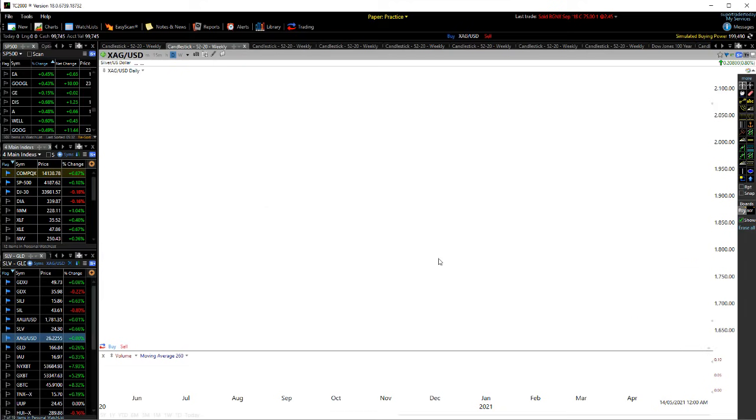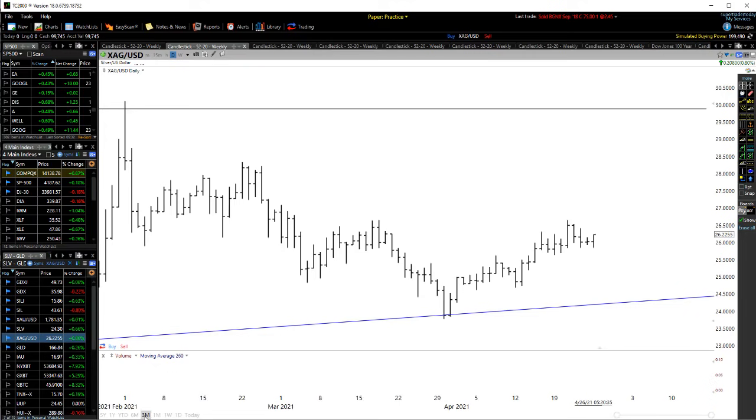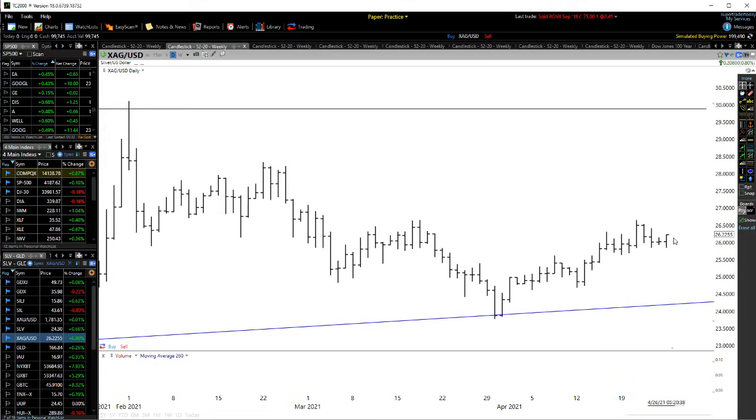Let's have a look at silver right now. What happened with silver today? Silver didn't really do much today. Bit of a sideways, slightly up day.